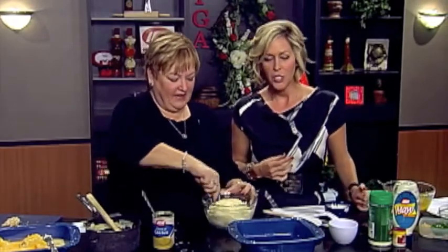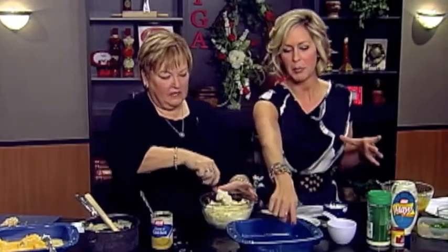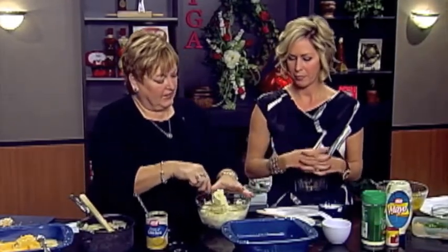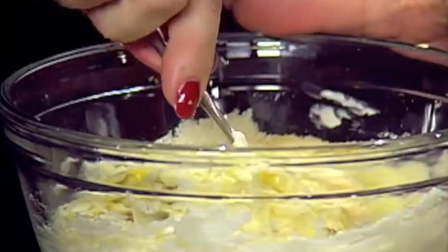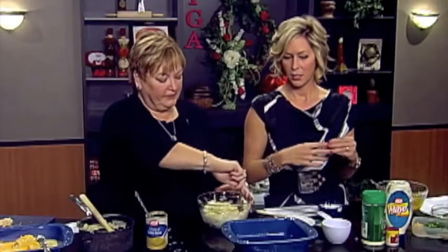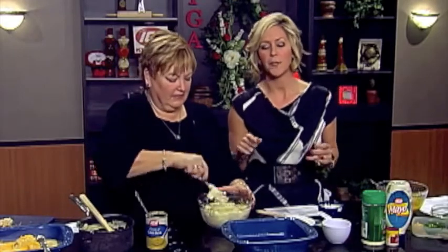I love it all. It makes an 8x8 pan. Put it in your pan, and you just bake it at 350 for 20 minutes. And there again, I've made this up an hour or so ahead of time, and pop it in the oven just before you get ready to serve it. This is an easy version of it too.